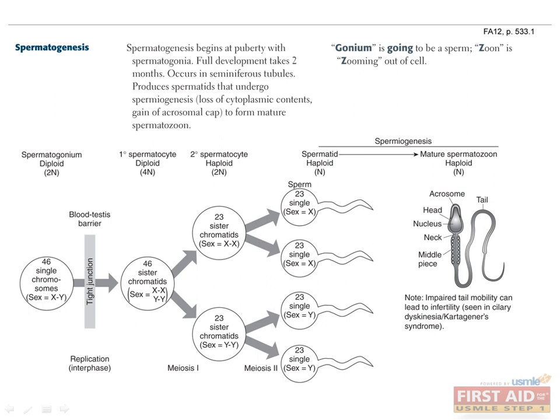Spermatogenesis begins at puberty and takes about 2 months from start to finish. As mentioned earlier, the spermatogonia mature into spermatids, which lose their cytoplasmic contents and gain an acrosomal cap to form mature spermatozoa. As a quick review, spermatogonia are basically the stem cells of spermatogenesis. They divide to form primary spermatocytes and also to replenish the pool of spermatogonia.